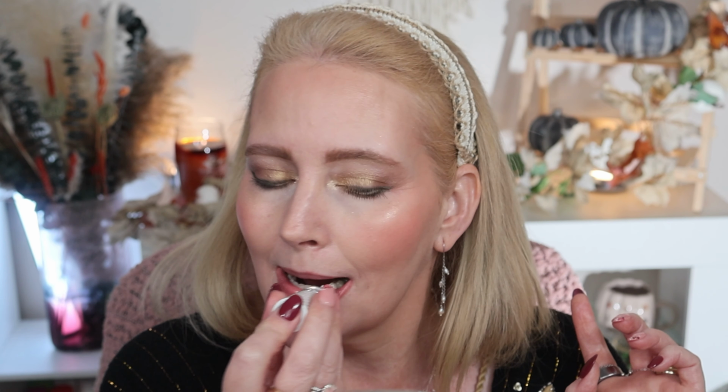So next I'll go in with 201, and this one has a bit more colour to it, and it's a bit more of a sort of winter autumn shade for me. So I've built that up as much as I can. So you can see there's not much pigment with these at all, but there's a little bit more with this, and this is a perfect autumn shade. So again, I wouldn't call this a party shade, I would call this an everyday autumn shade.